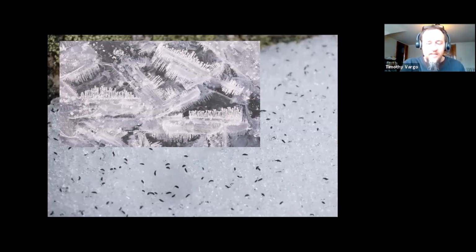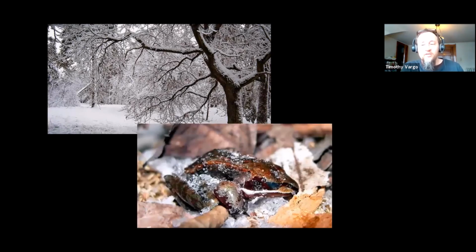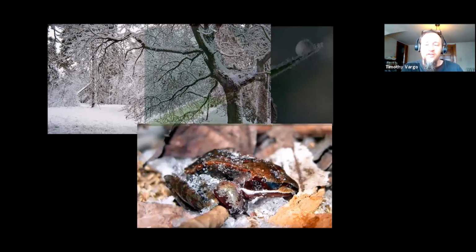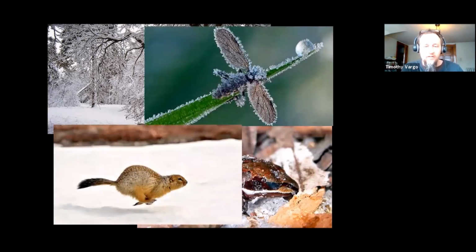There are other organisms that have antifreeze properties in some form or another, like the trees, as Caitlin pointed out a few weeks ago, and famously wood frogs and other insects, and even a species of Arctic ground squirrel is able to withstand freezing temperatures.